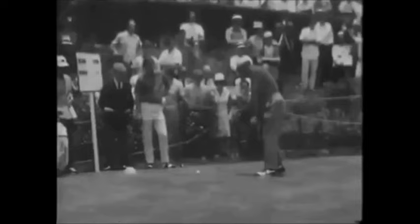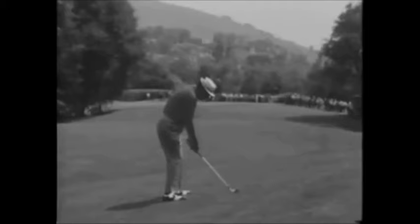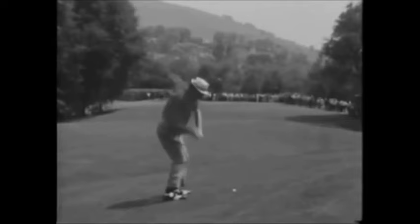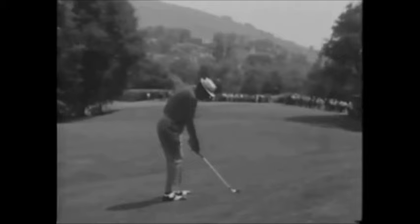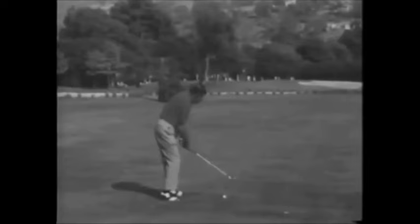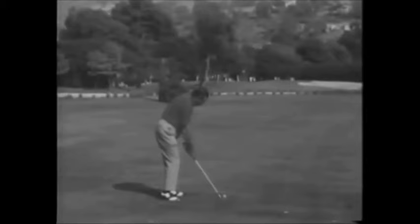So, Boros was always known for his languid-looking swing. The comment was always how relaxed he was and sort of loped around the course. And there's a good reason for that. So if you keep watching this, we'll start talking about it. I think right away you kind of begin to see some of the things that I prefer in the golf swing, which is going to have me really liking this swing.